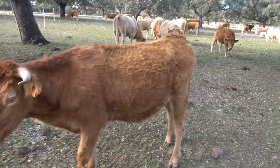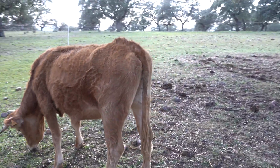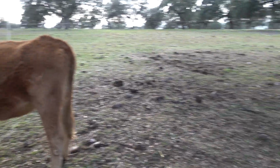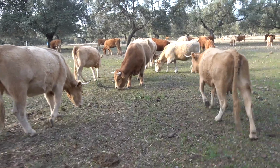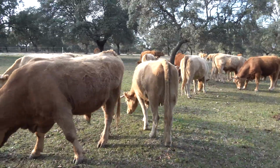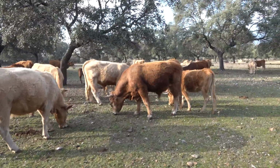So this one here has definitely not given birth, and we might be able to see by looking at her from the back that she is definitely not pregnant, because it would show. So let's go here. There is Mr. Bull, one of the big ones. There's the other bull, and the third one.